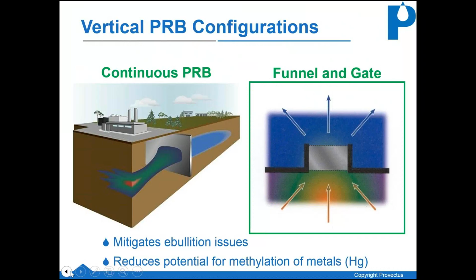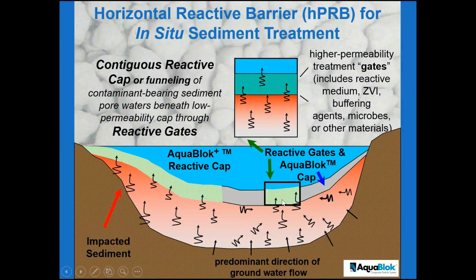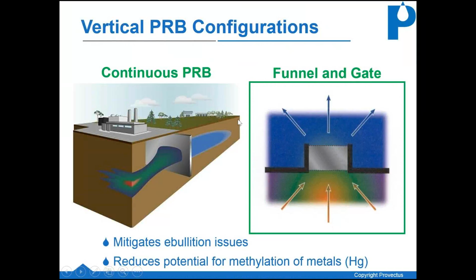And I'll go back. So these reactive gates, the concept there is you've got an impermeable horizontal barrier. You force the water to go through a certain treatment gate, and that's very similar to what we've been doing with groundwater systems for 20 years, where we have these types of reactive PRBs. Now you've got a horizontal reactive PRB, and it just rides on the same technology and the same principles for what we've been doing for a long period of time.